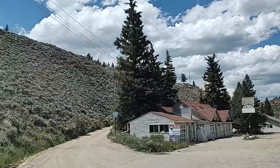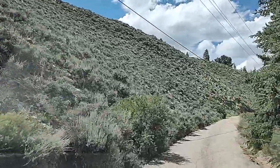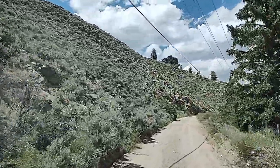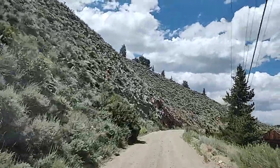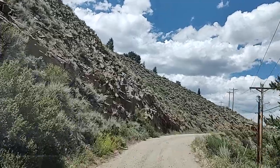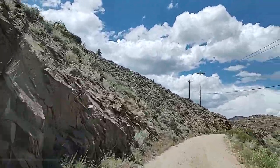Now this road's probably going to be pretty bumpy, so I don't know if the camera's going to handle it. I'll rejoin you at the top. It's a scary road because it's one lane, and somebody might be coming the other way. One of us will have to back up to a place where we can pass each other.